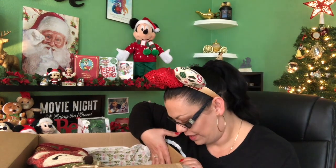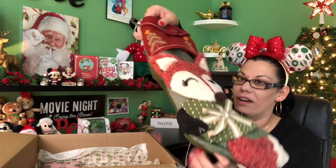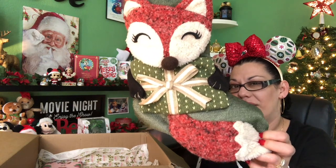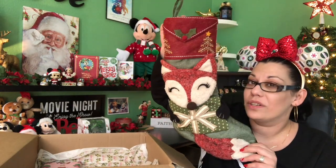Ooh, and it's got some really nice tissue paper in here. Okay. And look at the stocking, you guys. Look how beautiful the stocking is. It is a fox. I like this stocking a lot. It is really pretty. Gorgeous stocking.